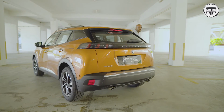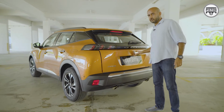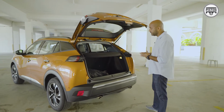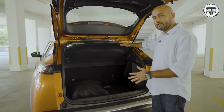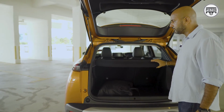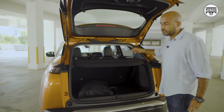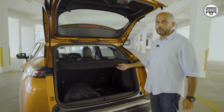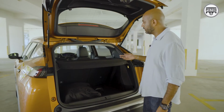The cabin might be a little bit cramped, but the boot space, I find to be quite spacious. It's a massive boot space over here, good enough for a stroller and a lot more things. But I do find this cover over here to be a little annoying because it doesn't have those attachments and that string that picks it up when you open the boot. So yeah, I thought that was a little bit of an oversight.